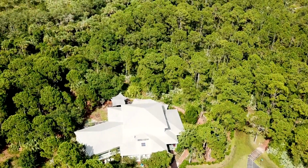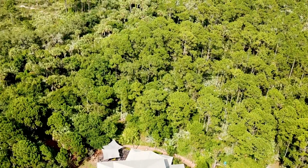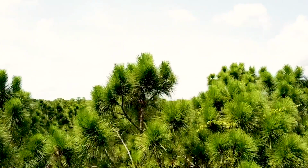Welcome to the beautiful Oxbow Eco Center. Now, I think this is one of my favorite nature preserves in all of St. Lucie County. With over 4 miles of hiking trails, there's endless opportunity to get away from the hustle and bustle and into beautiful landscapes like these pine flatwoods.